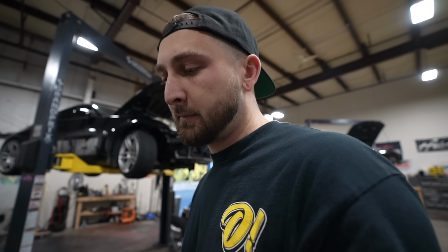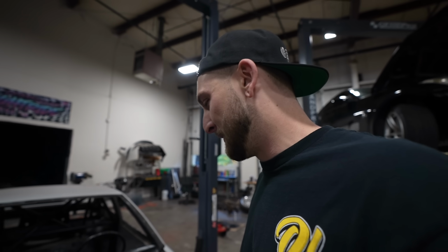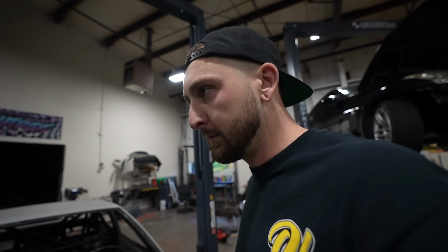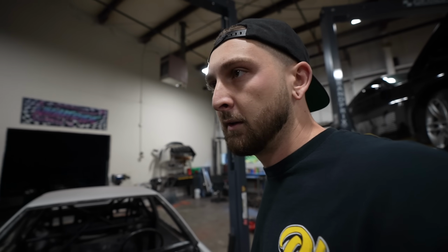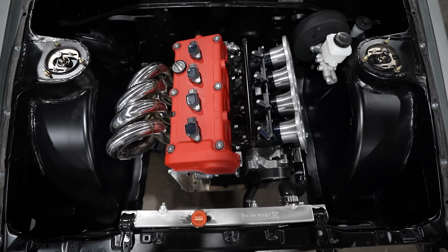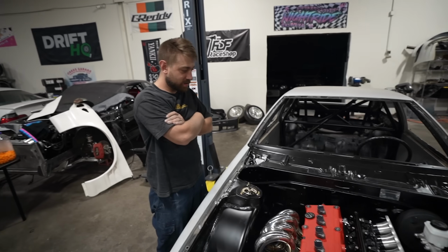I honestly, I've texted probably way too many friends a photo of this because I just don't even know how to handle it. But I love it because it feels like it has the right soul to it. It doesn't look foreign in here. You know what I mean? No, it looks crazy. With the equal length headers and the ITBs, it's gotta sound nuts. It's gonna be loud. It's gonna be really loud.